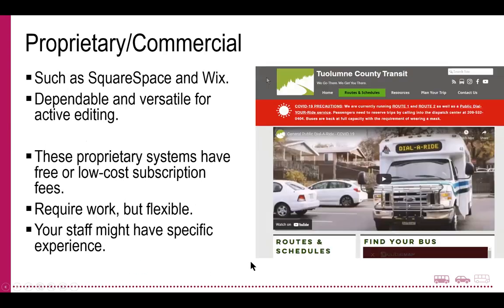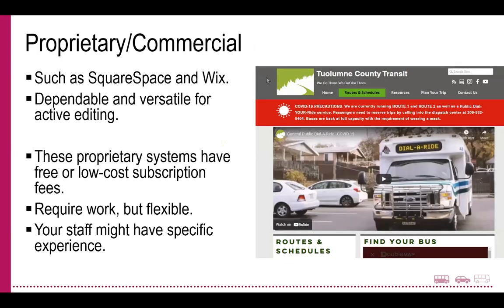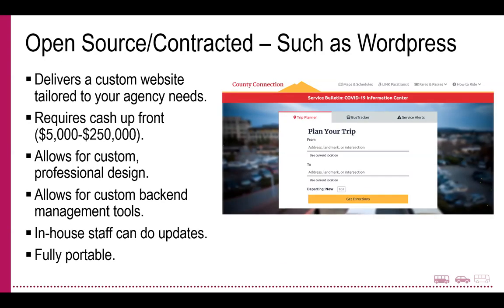So if you're looking for a nice, simple way to build a website without much money, National RTAP Web Builder is definitely a plus. If you're looking for something a little more sophisticated, unless you have a real reason to want to go with Squarespace or Wix, I would probably recommend going with something like WordPress and hiring a contractor to work with you to develop the site.